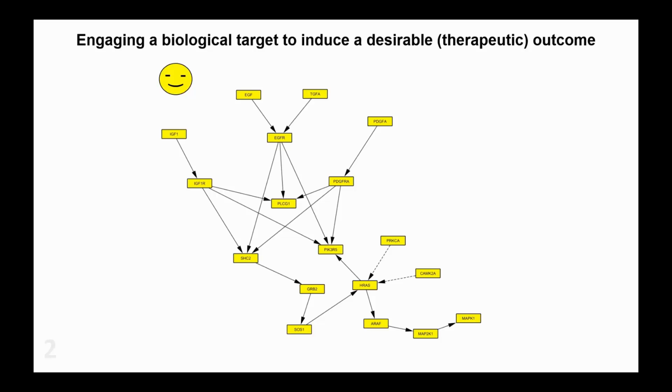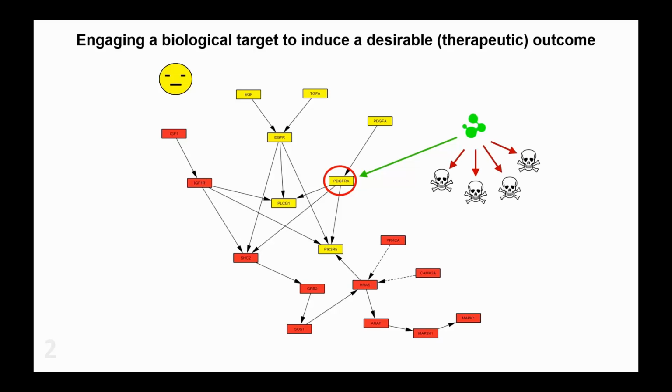A typical exercise in drug discovery involves finding a biological target that can be engaged in order to induce a desirable outcome such as resolution of a disease phenotype. The idea is that you have a biological network that has become deregulated for some known or unknown reason. You identify a molecular target that regulates the network. You engage this target with a drug, for example, a small molecule, and you restore some level of normalcy for the network.